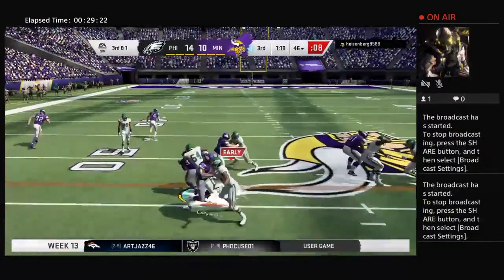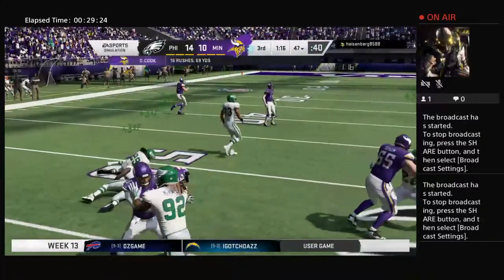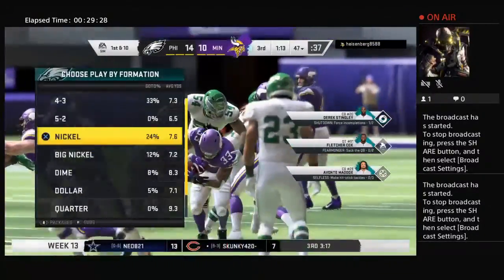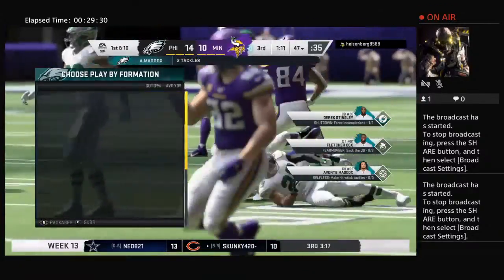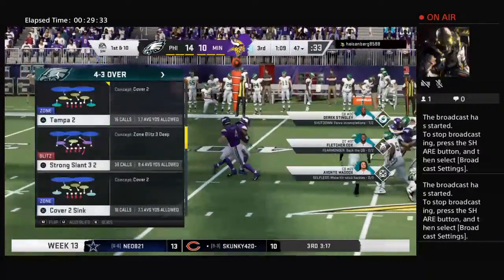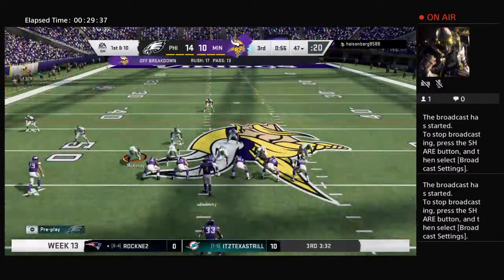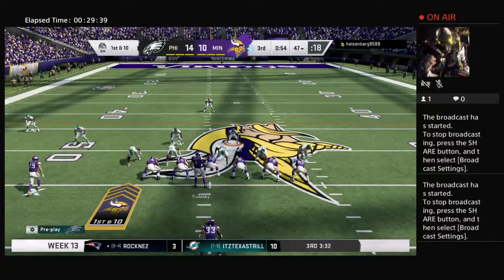Another tote for the workhorse this afternoon. It's Cook. And he's got the first down yardage as he brings this up to the 47. He needed a yard. That's what he got. And it's going to earn him a new set of downs. 1st and 10 at the 47. Under a minute to go in this 3rd quarter as they come up 1st and 10.